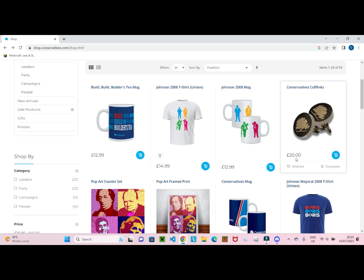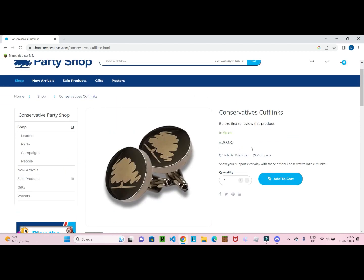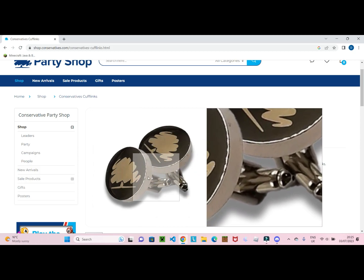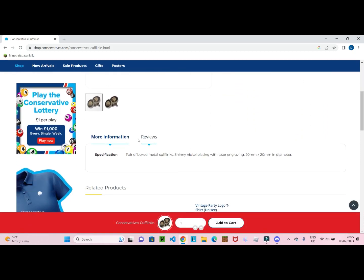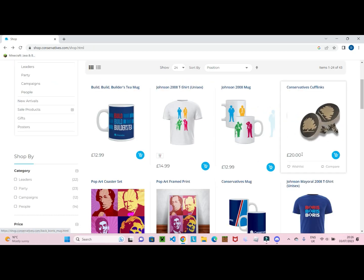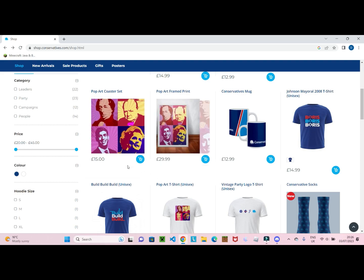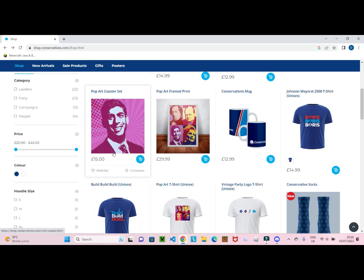Okay, and then these cufflinks also stand out to me. So we're gonna take a look at them. £20, mind you. Not cheap. Show your support every day with these official Conservative logo cufflinks. Well, I don't want to show this, my sport. Again, it's in stock, and we'd be the first person to review this. Because apparently no one actually wants to buy it. Or at least no one wants to review it. Oh my god. It's so creepy.